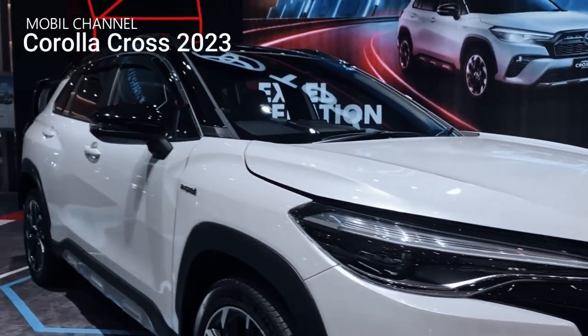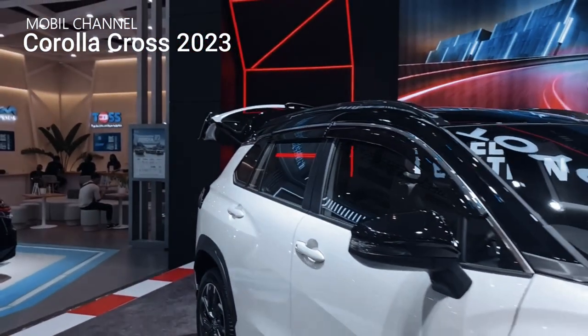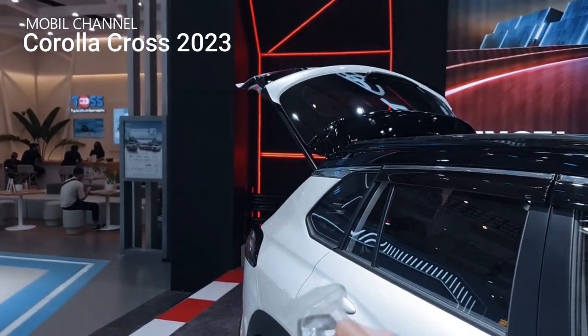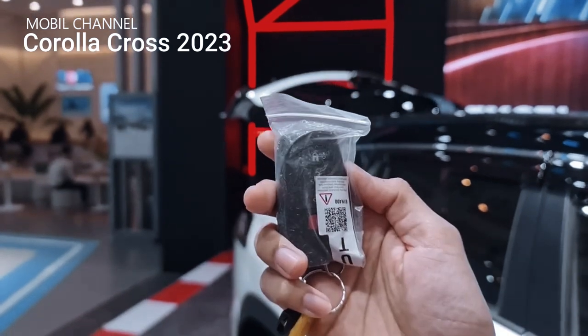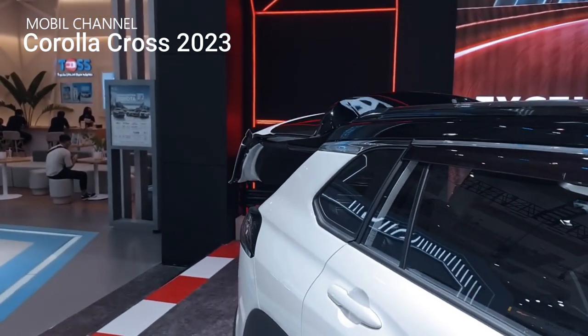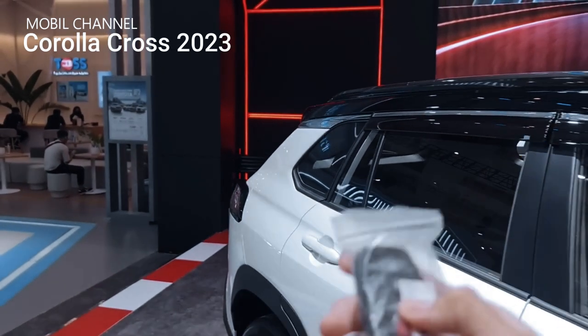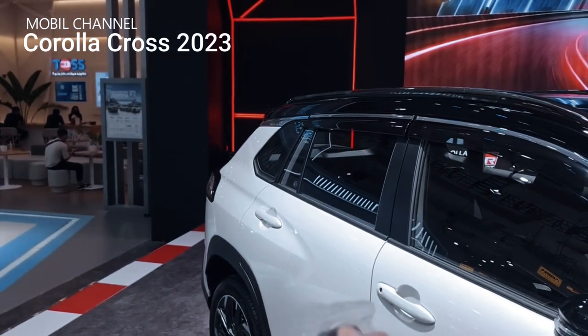Toyota Corolla Cross exterior and interior. Exterior. The all-new Corolla Cross 2023 has dimensions of 4,460mm in length, 1,825mm in width and 1,620mm in height.